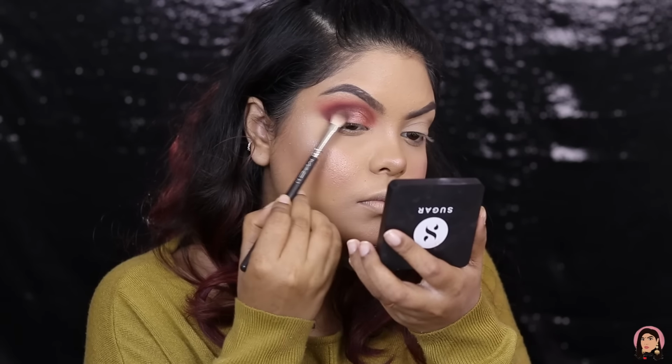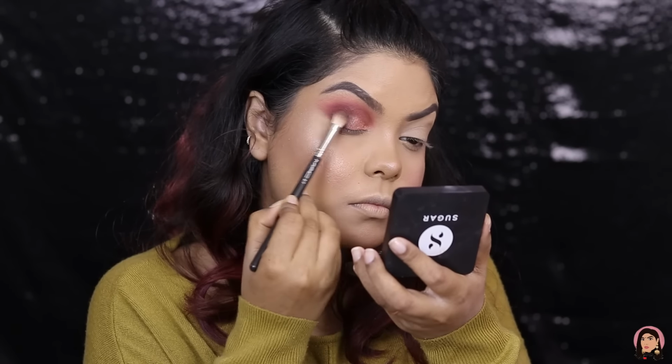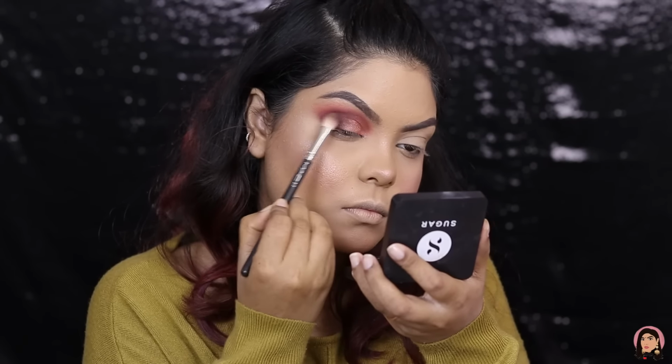And I'm also going to take the matte black shade, which is called Coal. Now I am definitely going to add some glitter because it's Christmas, and the glitter I'm using today is from Lime Crime. This is their Diamond Dew glitter. The shade I'm using is Starlight.